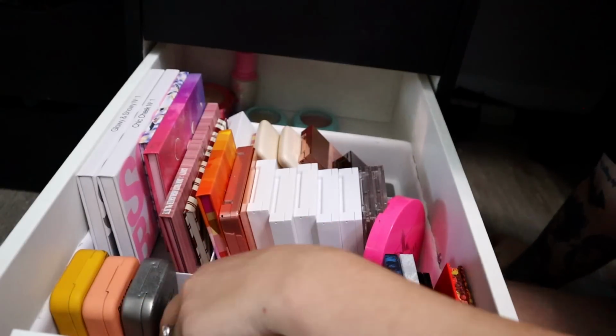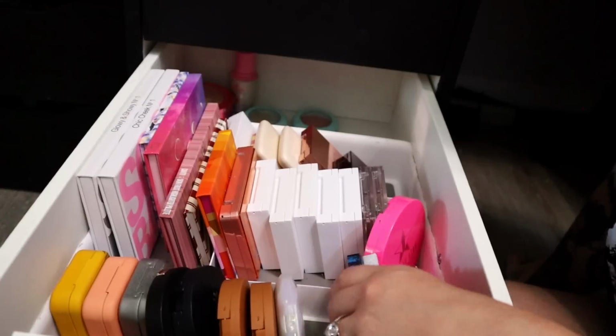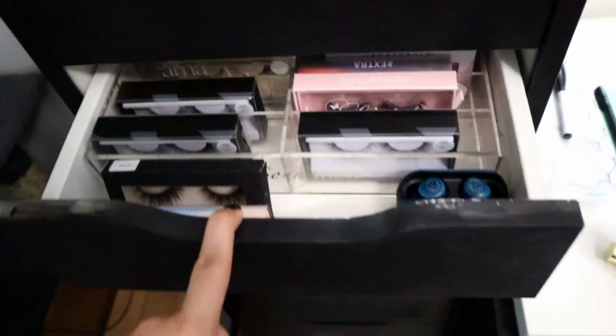Okay, now, so we got rid of 1, 2, 3, 4, 5, 6, 7, 8 things from this drawer. I know it's not much, but you know, I gotta make a little bit of room here and there where I can, and that's pretty good for this drawer.